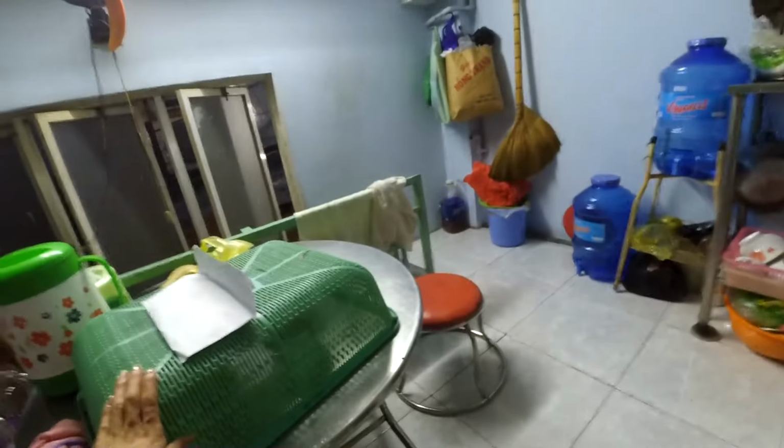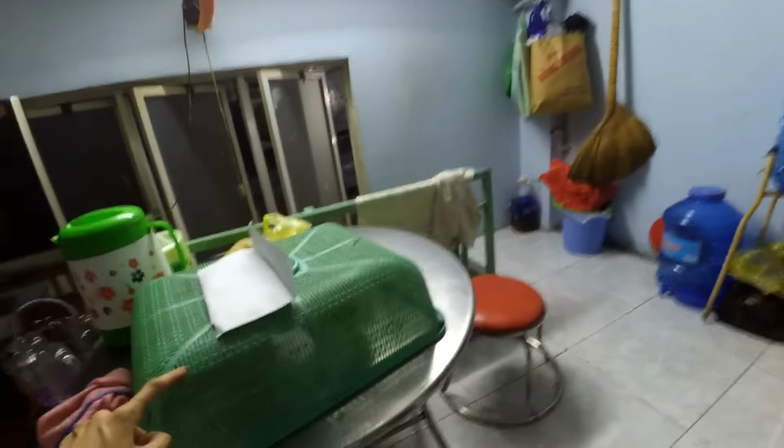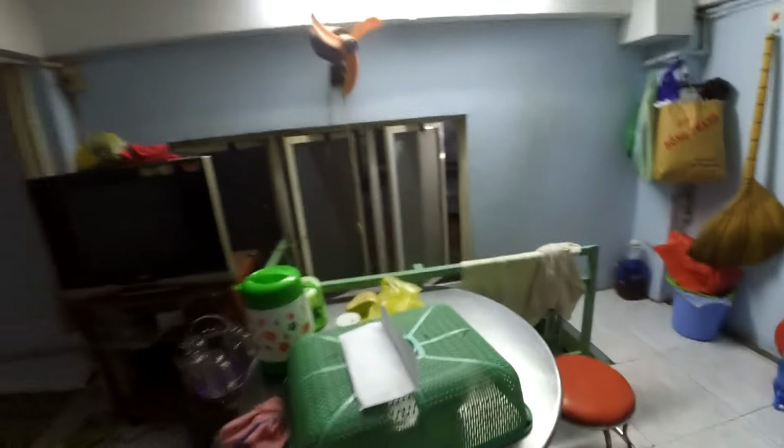The fan number one, fan some more. The second fan, the glass holder, to keep the ants and the flies away. Every Vietnamese kitchen has that.